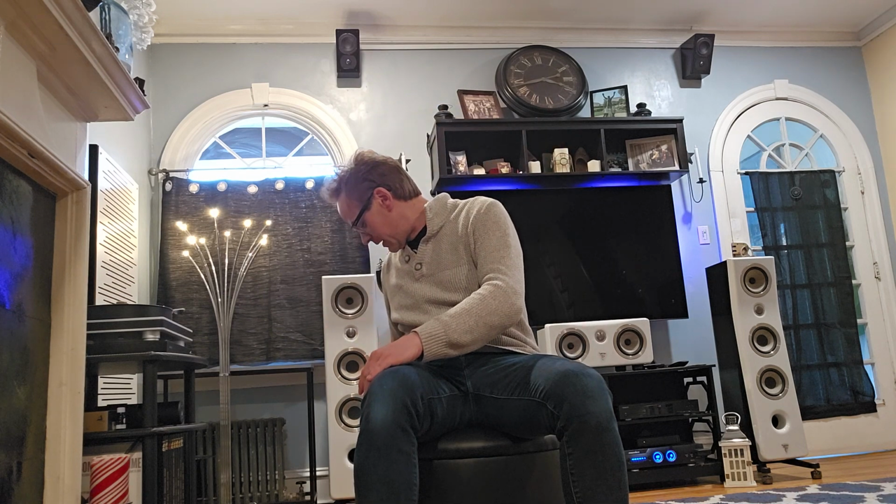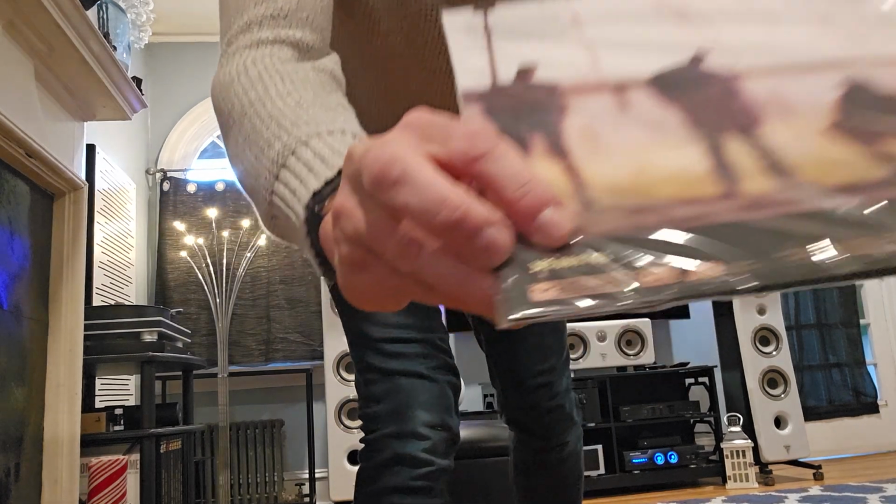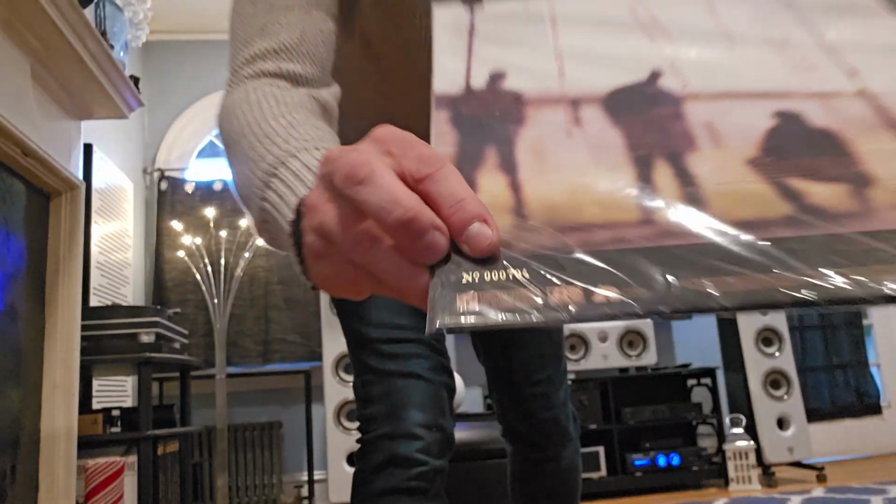So I bring to you, most people I'm sure have probably heard of this, Hootie and the Blowfish. Cracked Rear View was released in 1994 and sold about 10.4 million copies worldwide. It was the top-grossing album that year, more than any other album out at that time. Quality Record Pressings came out with this this past week as I'm speaking, and I got this shipped overnight. They don't really go into detail of how many were produced, but you could see I got 704 out of, I don't know how many were produced.